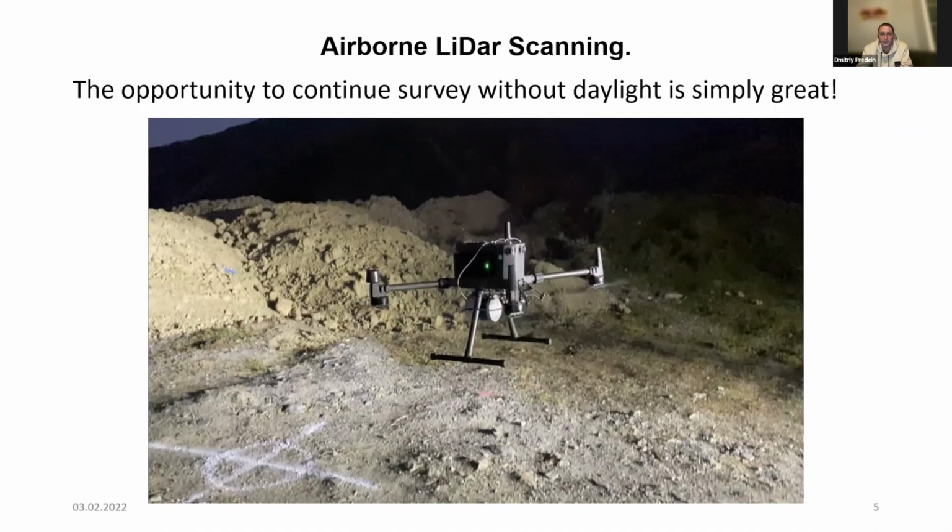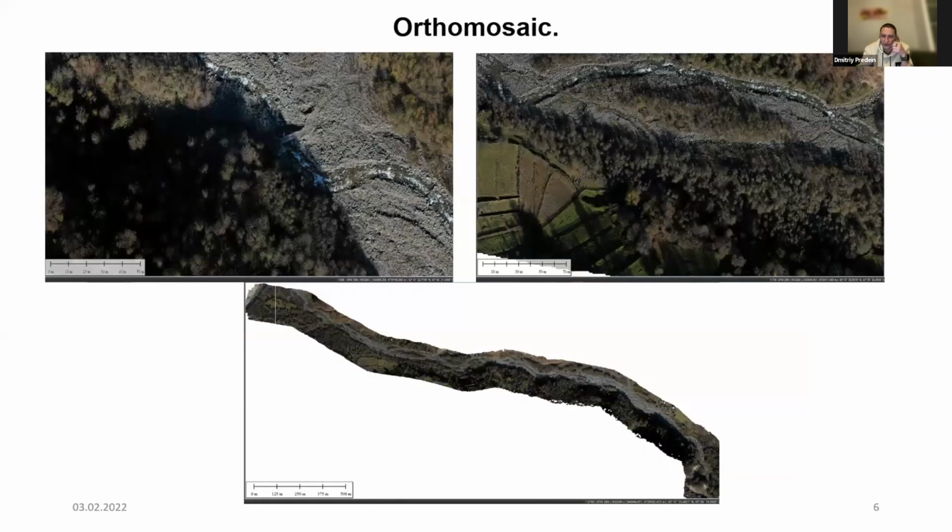Once we finalized the survey, let's start the processing. I prefer to start with the image data. So we performed 4 flights, approximately 1.6 kilometers each, with longitudinal overlap 80% and cross overlap 60%. It's the most usual overlap for us in such areas. Only when we are flying in very dense forestry, I increase the cross overlap from 60 to 70, maybe more sometimes. So on average, each flight dataset contains from 400 to 500 images.